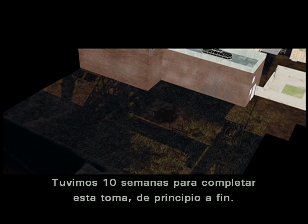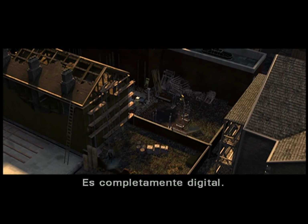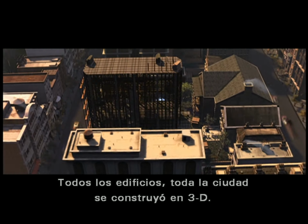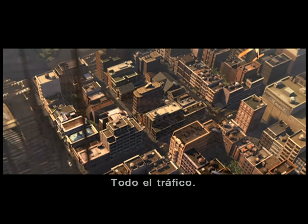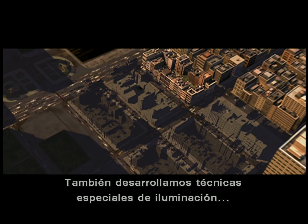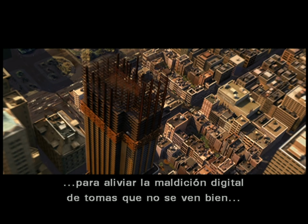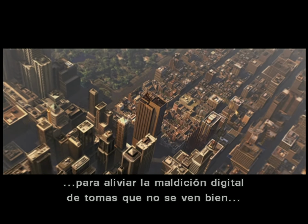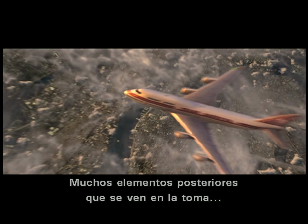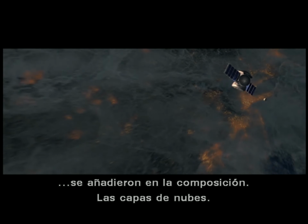This shot, we only had 10 weeks from conception to completion. It's purely CG. All of the buildings, everything you see in the city, had to be built in three dimensions. All of the traffic, buildings getting constructed. We developed special lighting tools for this as well, to hopefully take the CG curse off of things that often don't look quite right because they're purely digital. And a lot of the later elements that come into the shot were added strictly in the composite, a lot of the cloud layers.